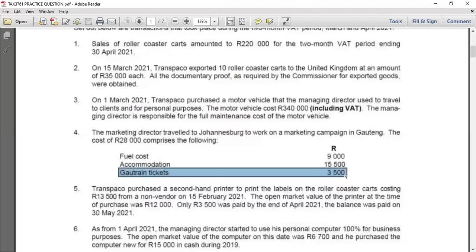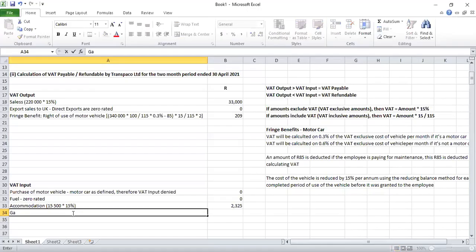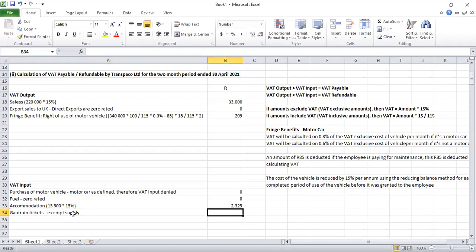Our train tickets, 3.5. Tickets for public transport are an exempt supply, except air tickets. If you travel by air, there will be VAT. I explain all these things because you might find that in your question, there might not be a train ticket. So if they say even it's a 50 bus ticket, it will be the same. It will be an exempt supply when you're using this passenger transport.